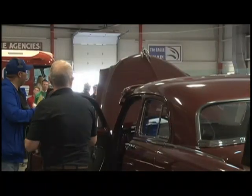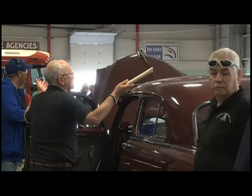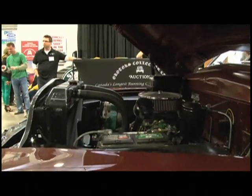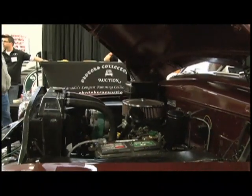21. 20,000 will be. Appraisal on this car would be reaching close to 40,000. You can't. Not restored. Not for this. 21. If you're a collector and you're here today and you're not on this car, you're missing out.